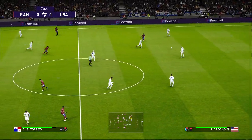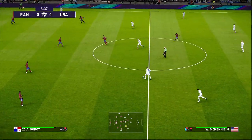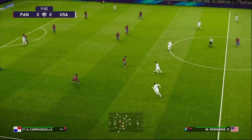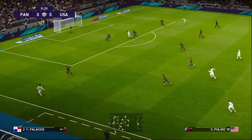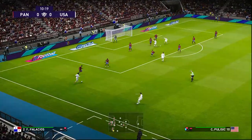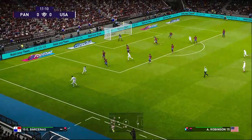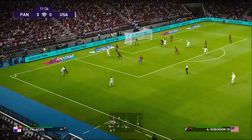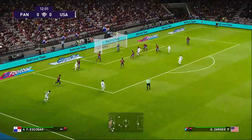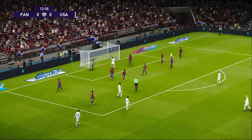Cuts it out. Brooks. Pulisic. Nicely controlled. Over to the left. It's a decent look. Going for goal! That looks a foul. Yep, referee's given it.